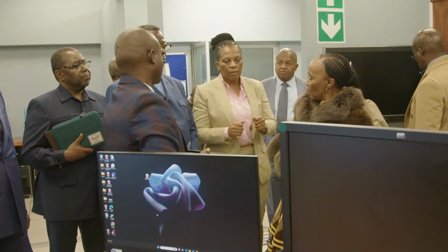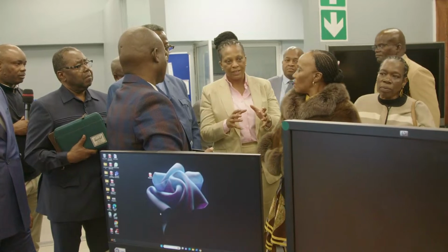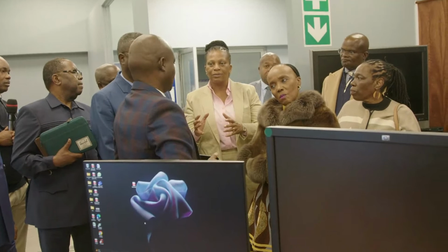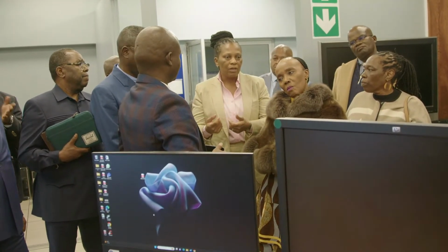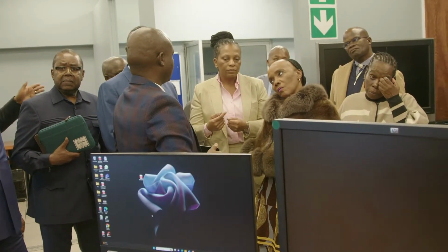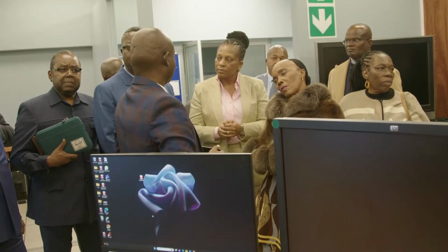So also the slot management is important for this office, because then it would know, based on the capacity, how many slots are available and what human resources and systems are available. It is from here that we will know whether we have enough space to allow another aircraft to come and land or not.